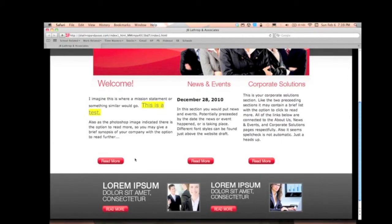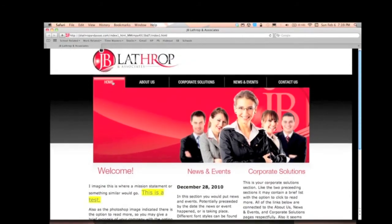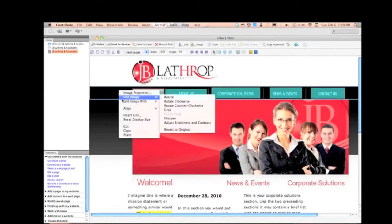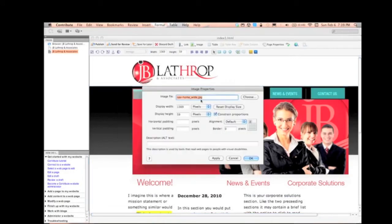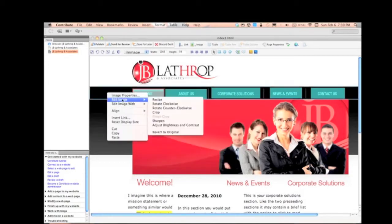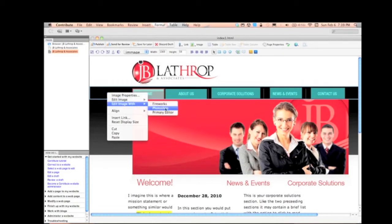And if you want to edit the tabs, they are their own separate image, which is nav home. I believe you'll have these. If you don't, I can send you them. I think when it downloads the templates, I'm pretty sure it will download the images as well. But how you will get to them is you'll have to right click and say edit image with, and then edit with Photoshop.